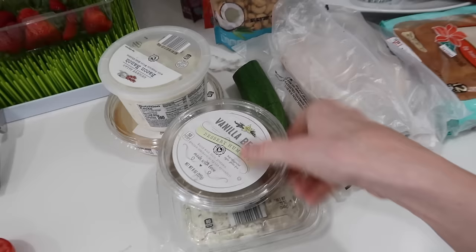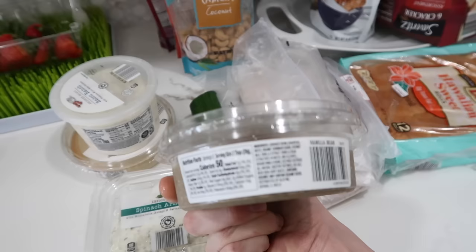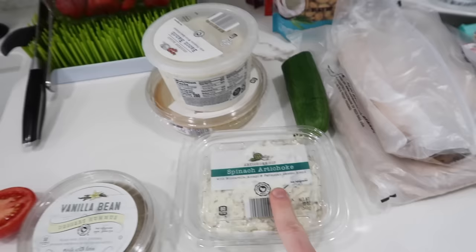They had a brownie one and then they had this one. It's a vanilla bean dessert hummus. I've never tried it before, but it'll be interesting to see what it tastes like. It's made out of chickpeas, but it's supposed to be a dessert hummus, which I thought was interesting. Some spinach artichoke. I do have some chips and crackers.